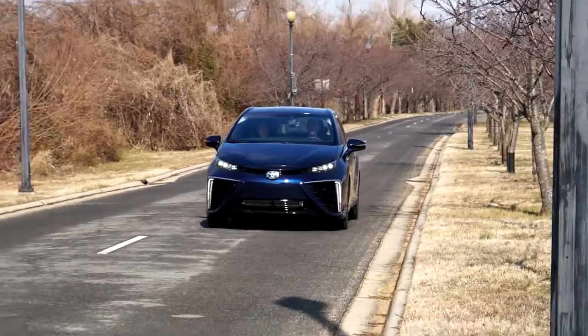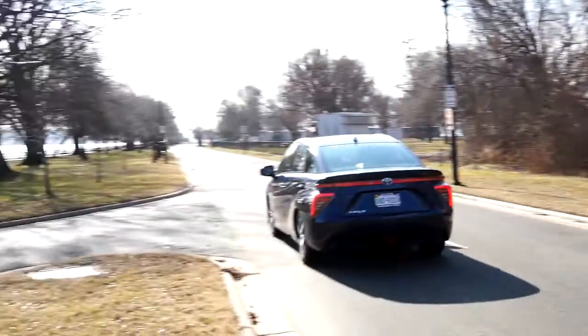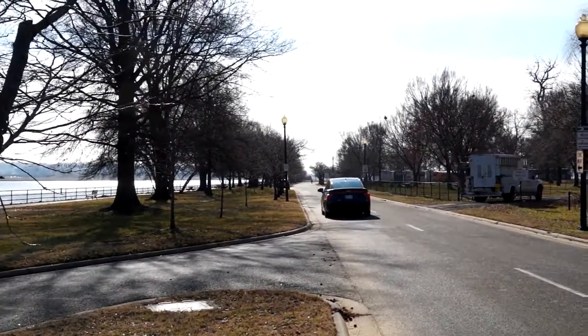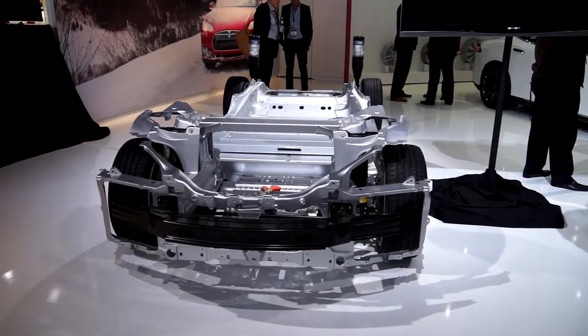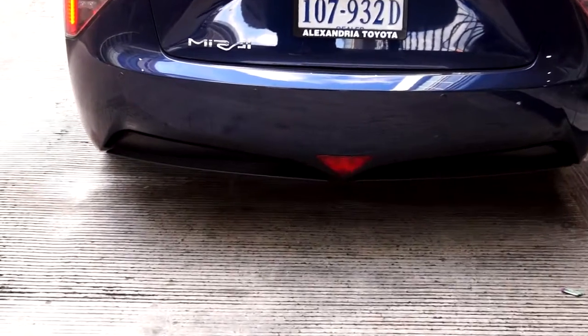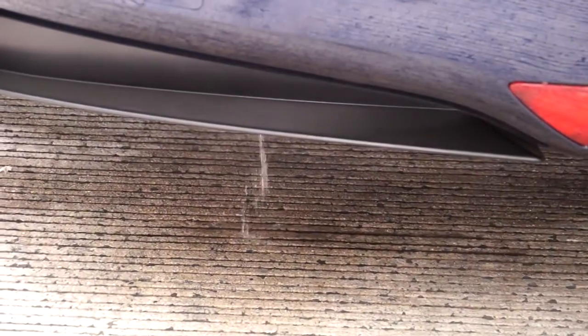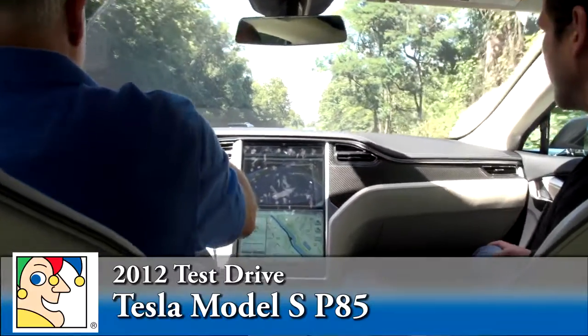The upshot is the Mirai is an electric vehicle, getting the electricity from the reaction of hydrogen and oxygen in the fuel cell rather than by the batteries you'd find in a Tesla Model S or a BMW i3. The only emissions during your drive? Water vapor. I've driven both the Tesla and BMW and was mightily impressed by their performance.